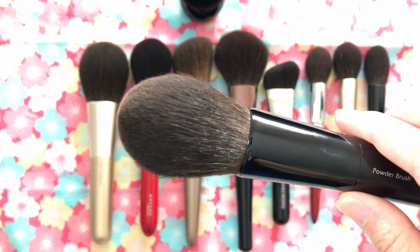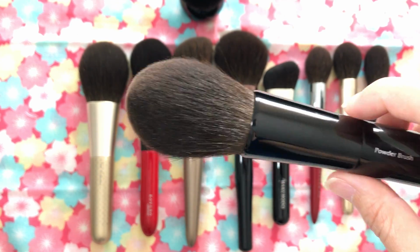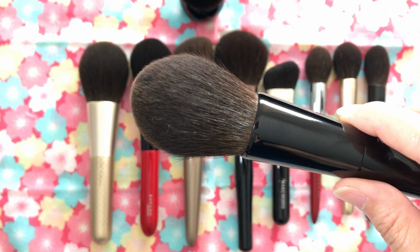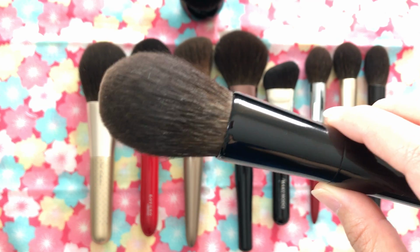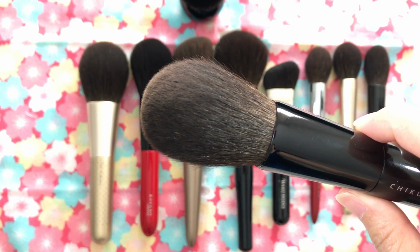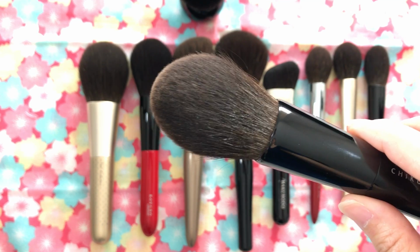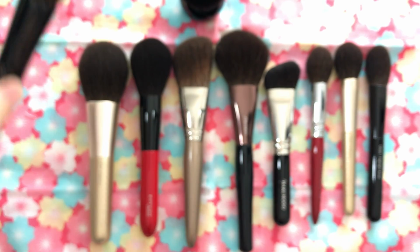I use this for soft pressed finishing powder, particularly with Hourglass Ambient Lighting Powders. It pairs perfectly together, smooths and blends everything flawlessly, and gives an airbrushed effect. Anyway, it's my favorite gray squirrel powder brush of all time, and I think it's perfect. Okay, put this over here.